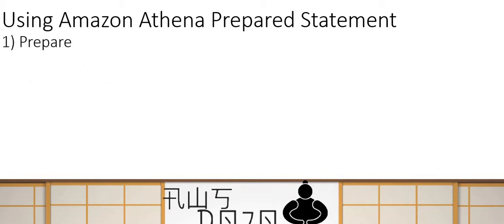So the syntax for creating the prepared statement is that you simply run a query saying I want to prepare. Here is my statement name. And this statement will run the following SQL statement. So I'm simply creating a prepared statement for this SQL statement.